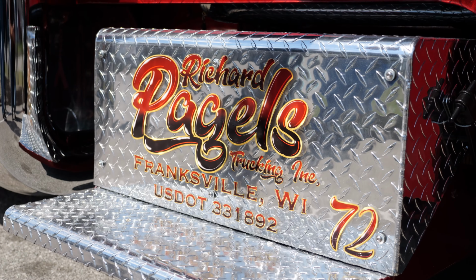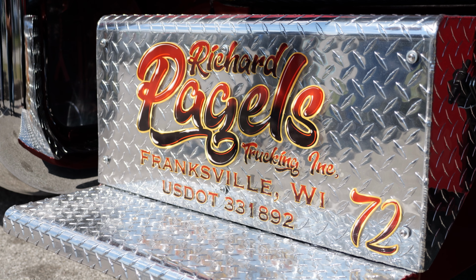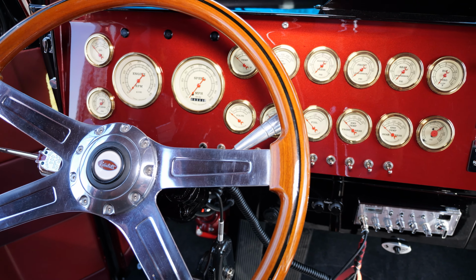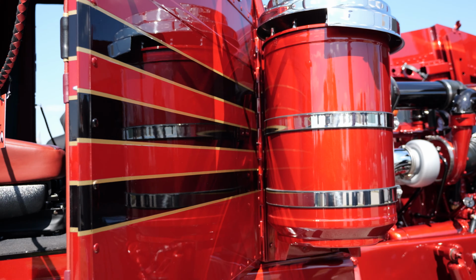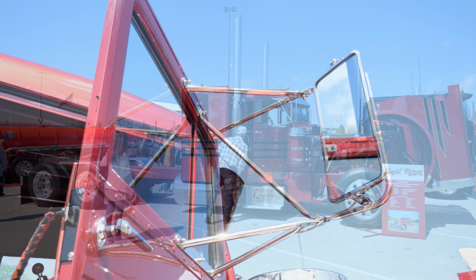Well, when I was a little kid, I'd go with my dad in one of his friend's trucks with a little window, and I was small at that time. It was late 60s, early 70s. My mom would drop me off, and I'd go ride with him, and I thought that was the coolest truck. And over time, someday I was going to get a 72, and now I got one.